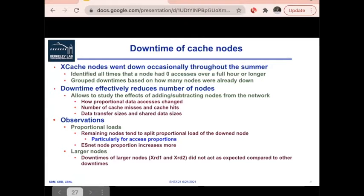And when looking at the two larger nodes at Caltech, the XRD1 and XRD2 nodes, we found that they didn't really act as expected compared to the other downtimes. And because of this, when we show the average changes after downtimes on the next few slides, we split them into two categories. One does include the Caltech data and one does not, just to show what it looks like without these two nodes.